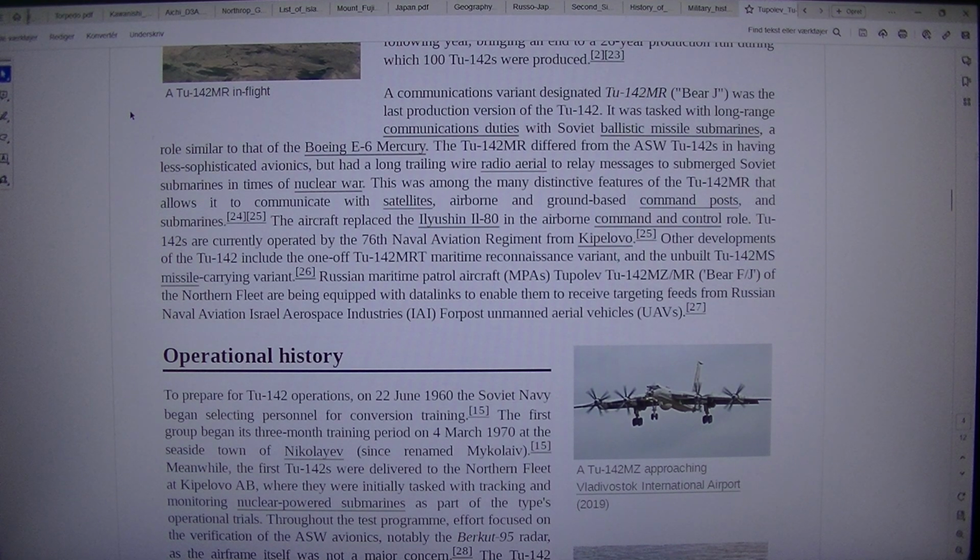It was tasked with long-range communications duties with Soviet ballistic missile submarines, a role similar to that of the Boeing E-6 Mercury. The Tu-142MR differed from the ASW Tu-142S in having less sophisticated avionics, but had a long trailing wire radio aerial to relay messages to submerged Soviet submarines in times of nuclear war.